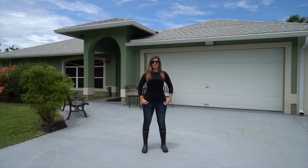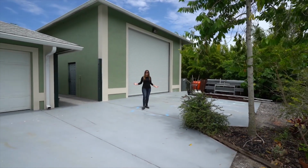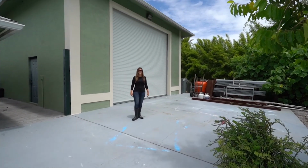My Spanx when I need them. All right, go ahead. Almost 1,100 square feet. I'm sure you can find something to do in it.